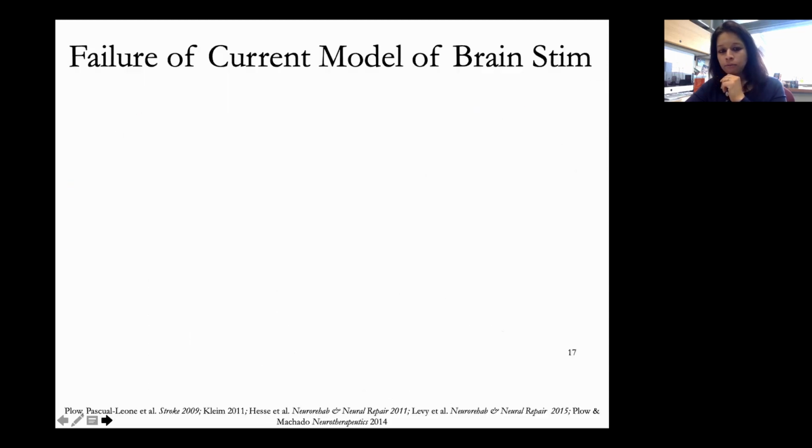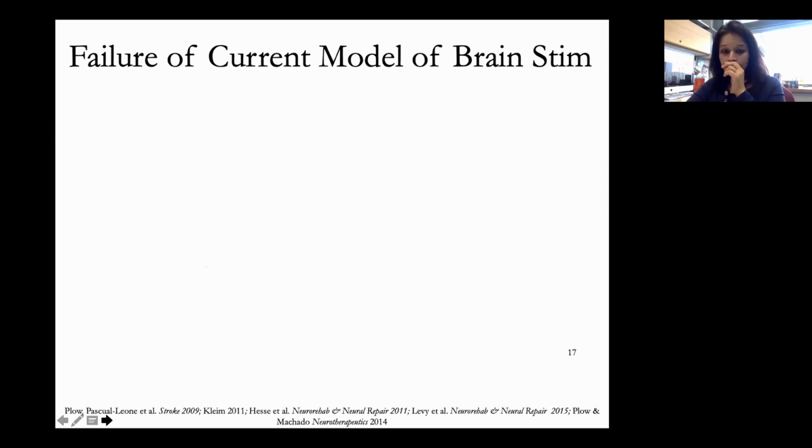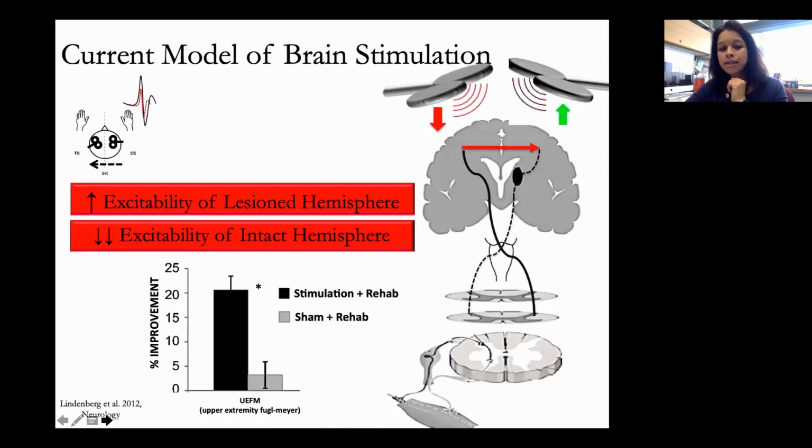I'm going to try to jump ahead. How do we find that the current model does not work? The current model of brain stimulation, like I said, is either just exciting the lesioned hemisphere or shutting off the intact hemisphere. These are the only two approaches that have been conventionally used. And earlier clinical trials were very, very promising. They saw a great effect with either increasing the excitability of the lesion motor cortex or shutting down the excitability of the intact motor cortex.